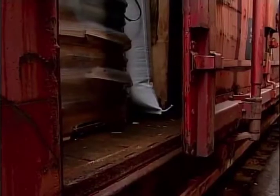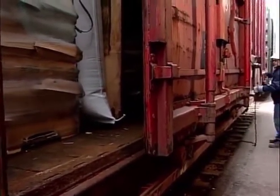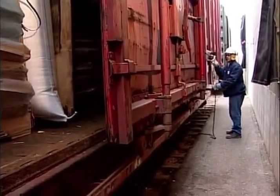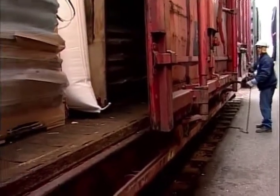When using a come-along with a wire cable, stay clear of the cable's line of fire in case the cable breaks or disconnects. If the door is hard to open, reject the car or contact the railroad service crew.